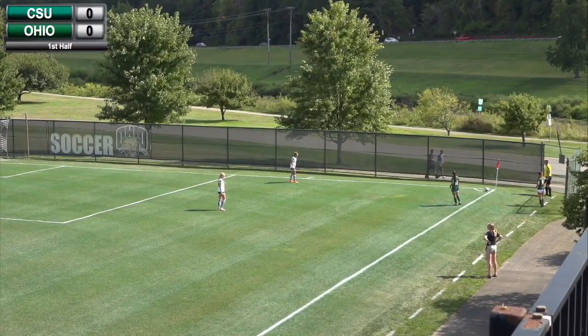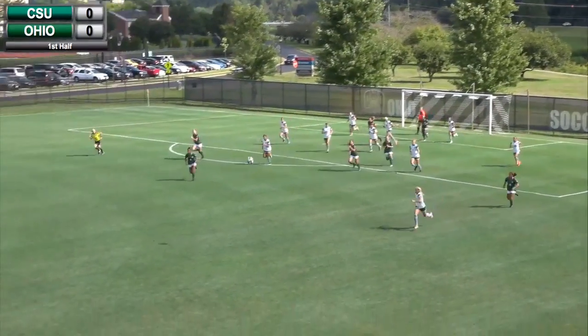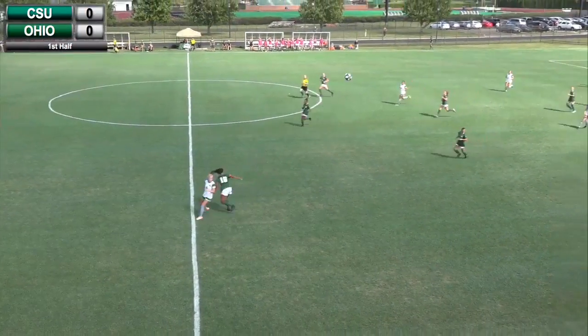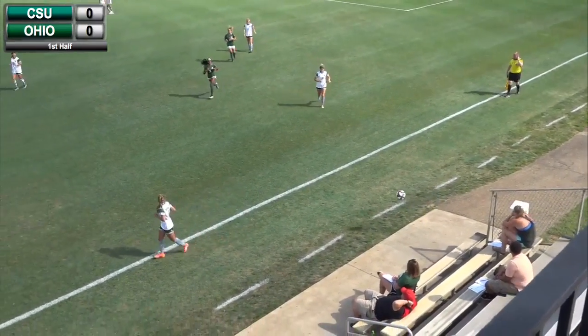Out of the left corner, Feltovich, a 2-time state champion at Walsh Jesuit High School, sends the kick away, and it's deflected. And now Abby Townsend moving on the left side, but can't quite get to the ball before Cleveland State's Kayla Ransom knocks it out, and Ohio will have possession.